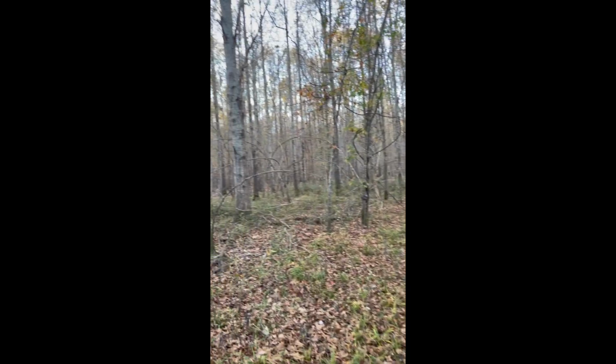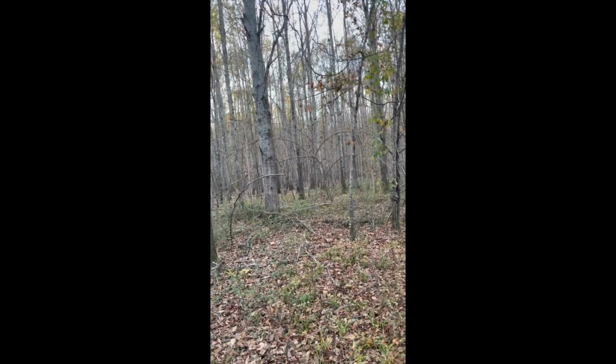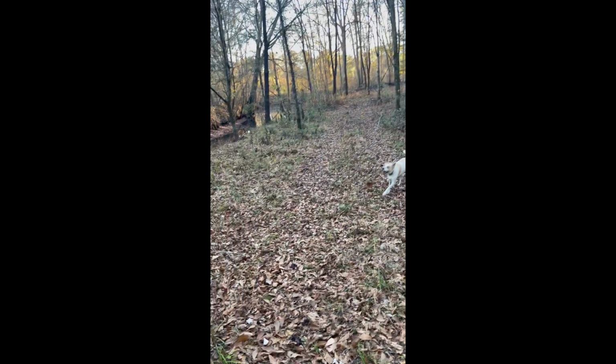Pretty interesting just to see the amount of tree structures. Look at that. Amount of trees that are down. There's a bunch of them. There's 7 or 8. There's Bernie. Up and off. Where we going, Bernie?